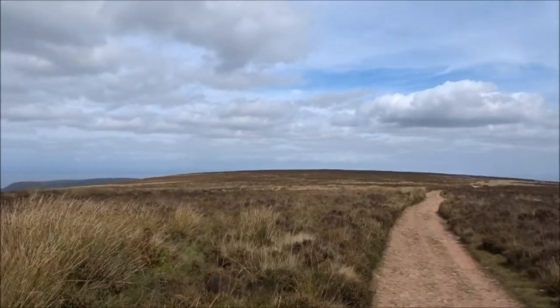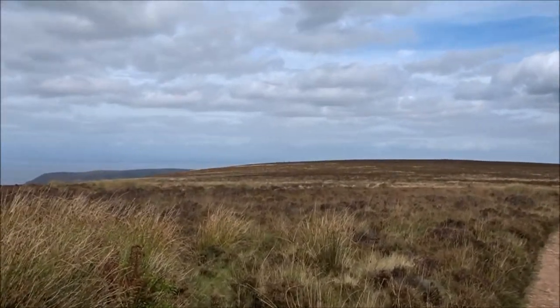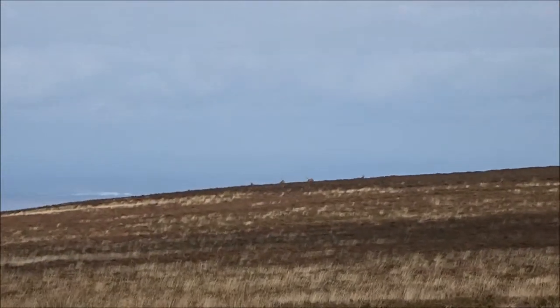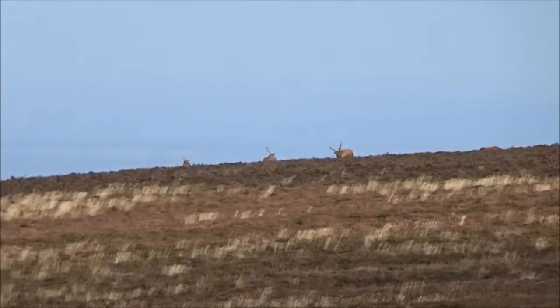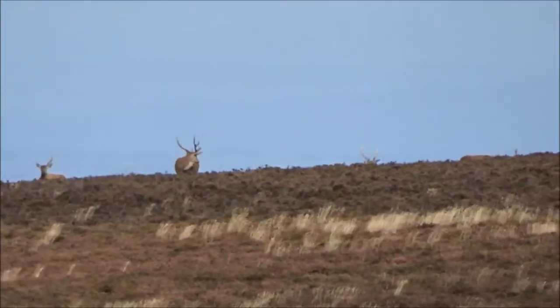Yeah, they're coming into view again. Hold on, they might be moving this way. Let me have a look. Where are they? You can see their horns, look. Look at that one there. He's a big one, isn't he? I'm just going to turn off, take a picture of him.